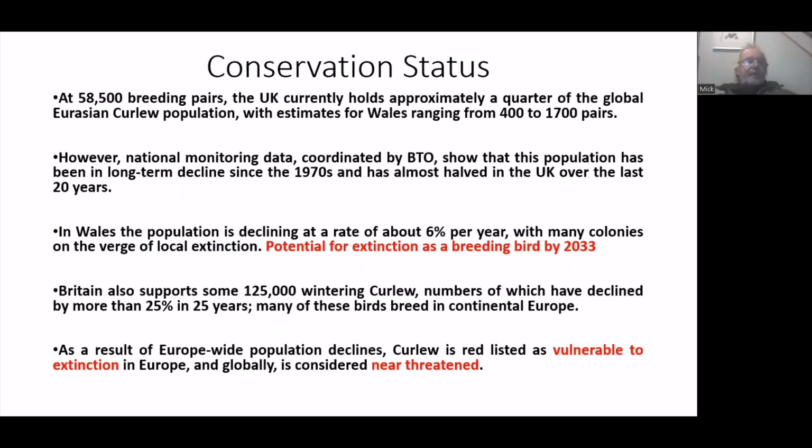Around 58,500 breeding pairs. The UK currently holds approximately a quarter of the global Eurasian curlew population, with the estimate for Wales having a wide range from 400 to 1,700 pairs, which shows we need to do a lot more work on surveys to get a more accurate figure for that.